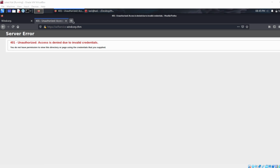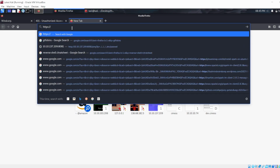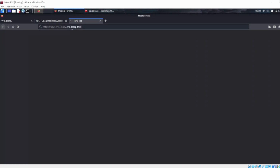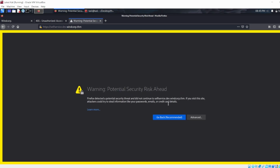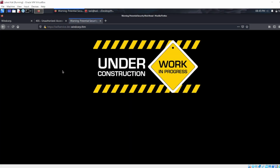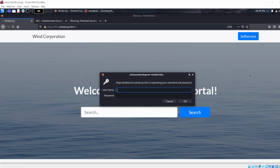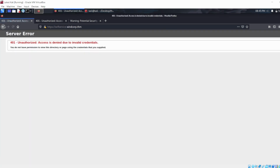And so let's go on to the next subdomain. Paste that in and see what the development site has for us. Development sites are always juicy and it says under construction, work in progress. So since there's nothing here, we can try this out first and see where it takes us. Okay, it takes us to this self-service and we need credentials for that.